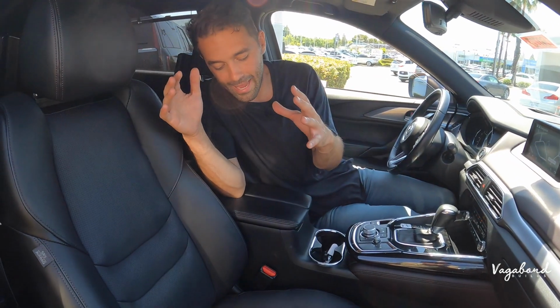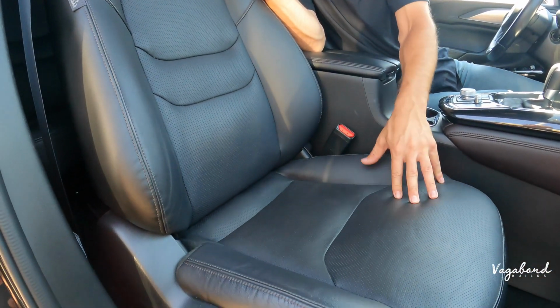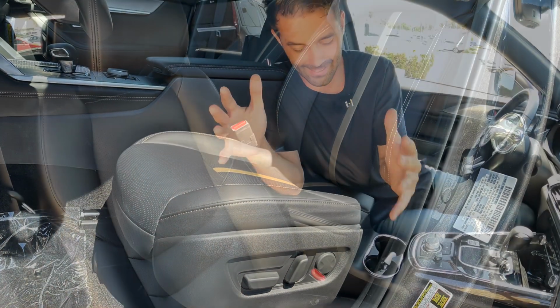I would like to say that the quality on the seats in the CX-9, a little bit more plush, higher quality is what I feel, kind of more durable, kind of take a beating over time. To where the CX-90 wouldn't feel so much on that, but they look so much nicer on the CX-90, okay?